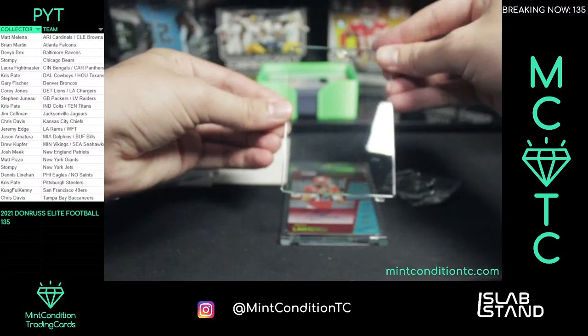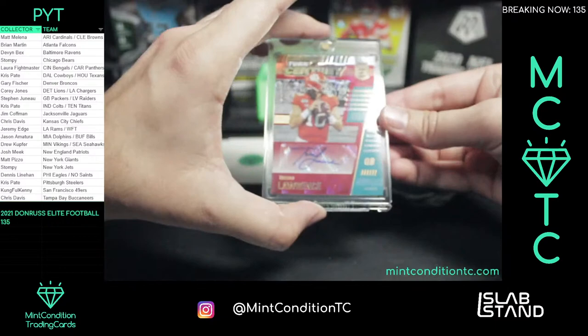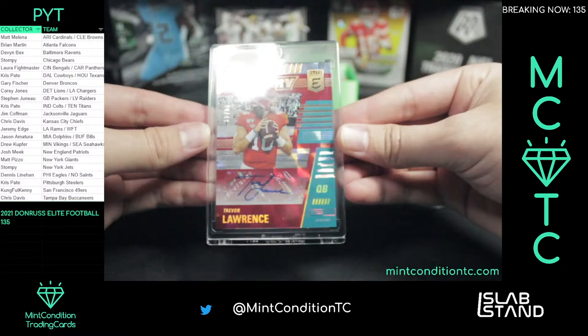This one's cleaner. So check him out. Turn of the century to 49. That's crazy.